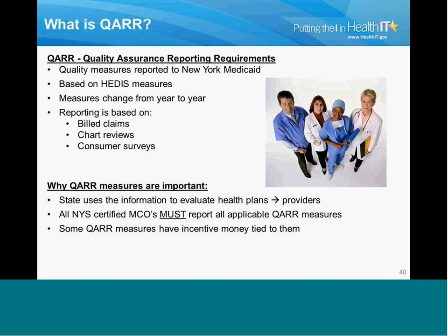The thing that they were most frustrated about was to find out that some of the measures have incentive money tied to them. They were not aware that they were being evaluated, and they also had no idea on the things that they were being evaluated on.